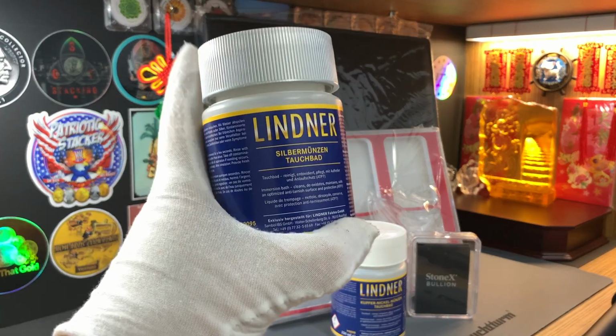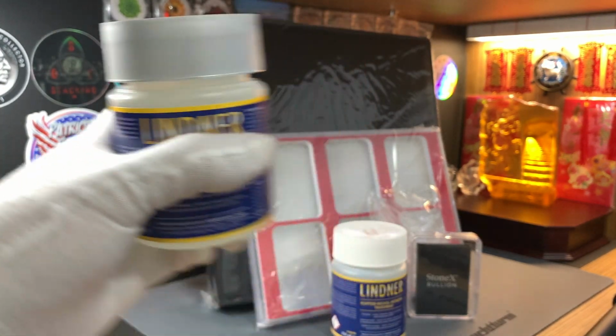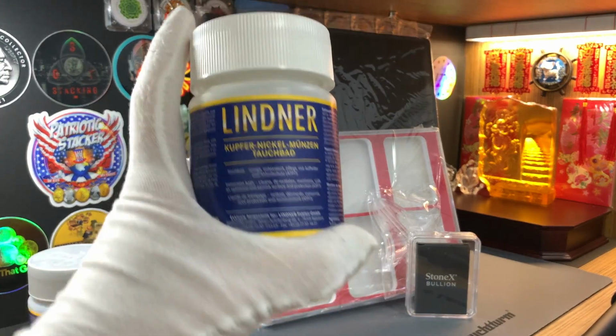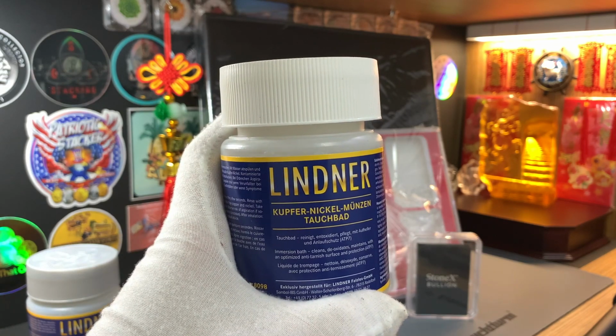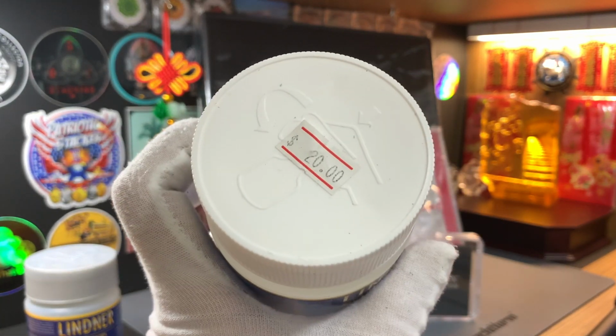Here's the Lindner silver tarnish remover that I purchased from GE Goh during the coin fair. And for my recent visit, I added this copper nickel tarnish remover to my purchase. I paid the same price for it, which was 20 Singapore dollars.